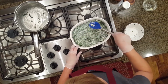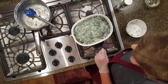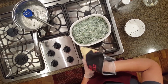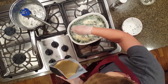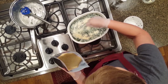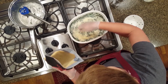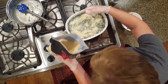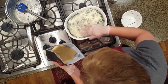And then the only thing I have to do is put some Parmesan cheese. Now, you can put breadcrumbs, or you can do a combination of cheese and breadcrumbs. You can use a different cheese if your kids like, cheddar or anything else. Just pop that on there. And there's no particular amount on this. It's whatever you like. Most of us like a little cheese on there.